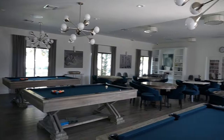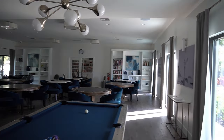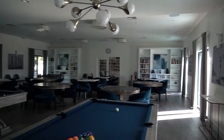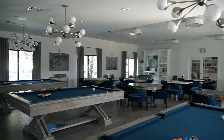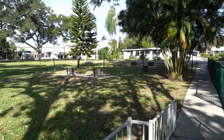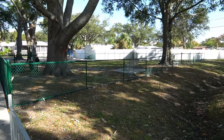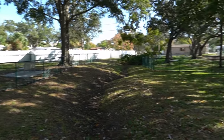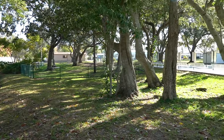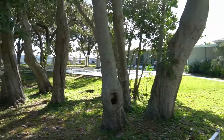In here you have your billiard room and your card tables. Over there is your library and book exchange. This is located right next to the swimming pool. Everything's been redone. It's absolutely beautiful. Over here you have your horseshoe courts. This does look like a dog park. You have a couple of parks here. Absolutely beautiful setting. I can't wait to show you the bay.